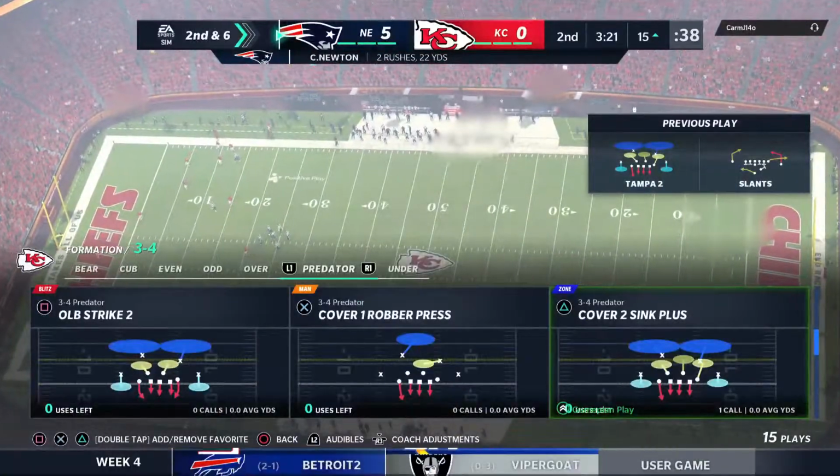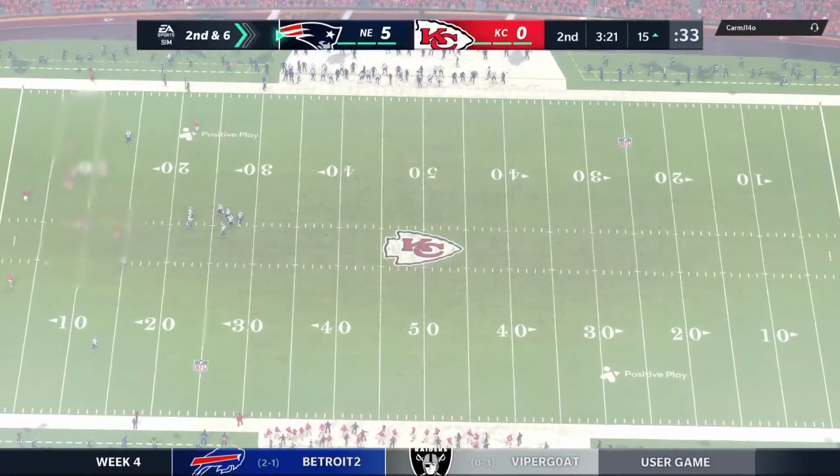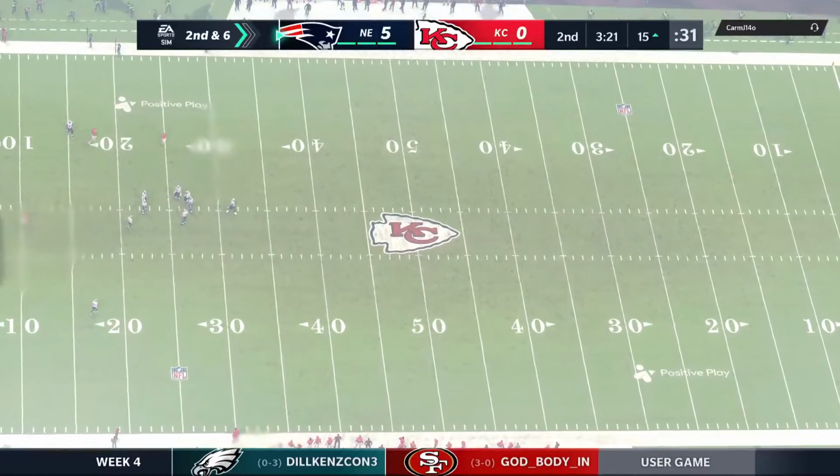Anything, right? And he is out of bounds, looks like right at the 15. He'll wind up getting right about 4 there on the scramble, and it's second down.